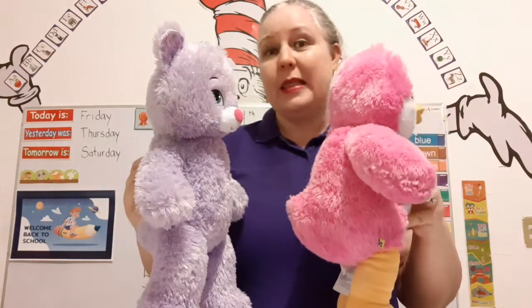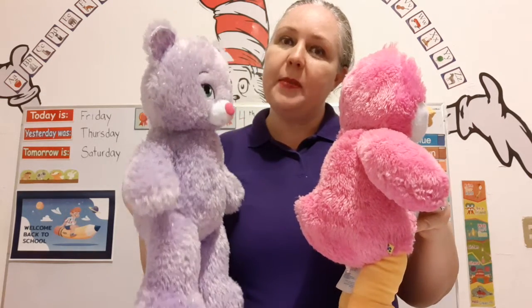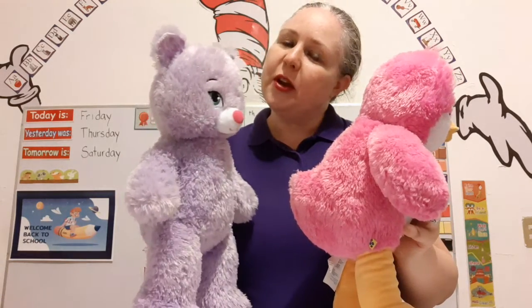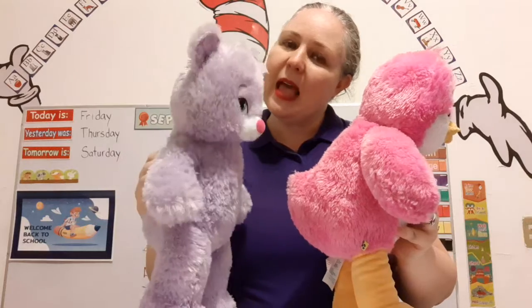Before, after. Okay, so now I have a question. First, I'll tell you, and then I'll ask you. Okay, so Mrs. Penguin is before Purple Bear in the line. Now I have a question for you. Is Purple Bear before or after Mrs. Penguin? After, very good. Is Mrs. Penguin before or after Purple Bear in the line? Before, super good. Awesome.